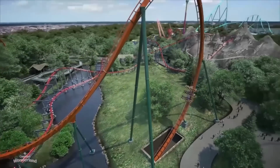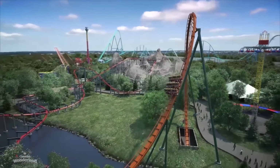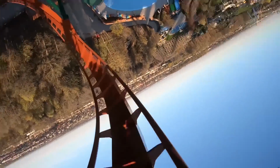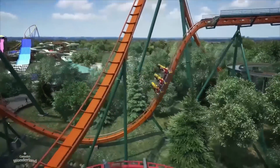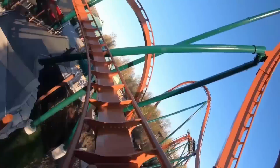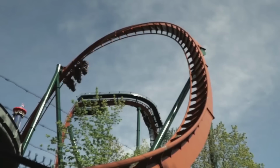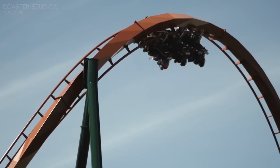After you exit that tunnel, you break into the world's biggest Immelmann loop, followed by a 0G roll and a 360-degree vertical loop, which is a first for a dive coaster. There's then a mid-course brake run before a second steep drop into an airtime hill and a counterclockwise 360-degree helix. In other words, this ride has a whole load of incredible loops and twists and the highest speeds a dive coaster has ever gone.